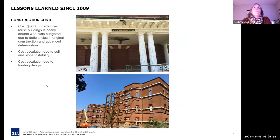The adaptive reuse costs were nearly twice what was originally budgeted. We've also had a number of unforeseen conditions due to soil and slope instability that they've had to address both with the construction of the Coast Guard building and with future, I'll show you some plans for the CISA headquarters, which will also address that. And then lastly, we've had cost escalations due to funding delays.